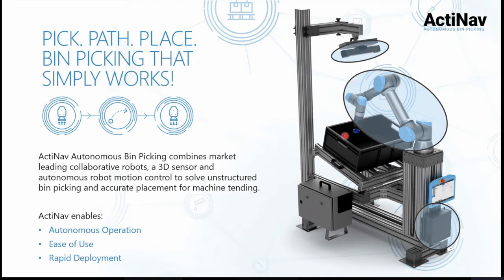This is certainly a variable that we'll have to look at based on certain parts, whether you're using vacuum or two-finger grips. And then, of course, the brains behind the operation is what they call the Autonomous Motion Module, or AMM for short. Essentially, it's a computer. It's doing all of the processing. It's running a lot of the software, but it is broadcasting it on the teach pendant, which we'll talk a little bit more about later.